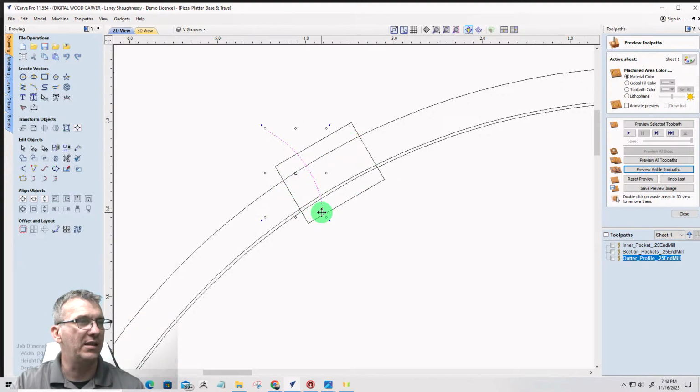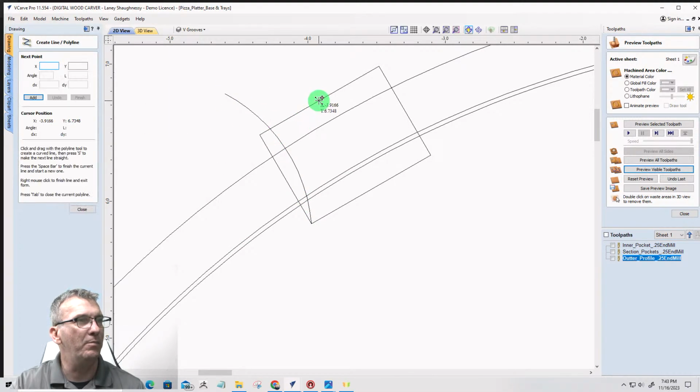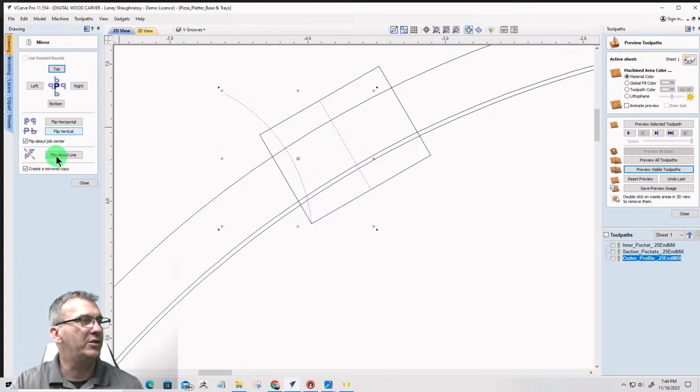So this curve would actually be a lot closer, right? Kind of like that, to where it curves in. And then I'm going to take a straight line down the middle of my rectangle, a 90-degree line down the middle of my rectangle, and I can take that curve. I'm not saying this is going to be my final curve, but I could take that curve, select that line, and then I can mirror, and I could click the button to flip about that line, right?